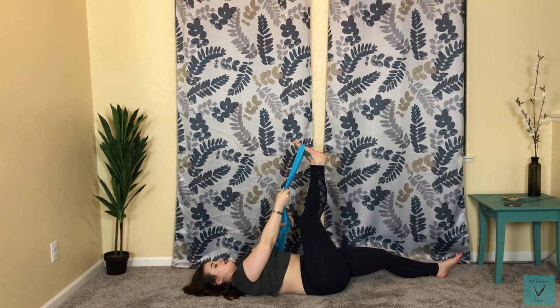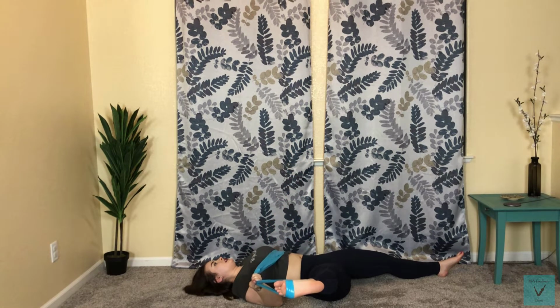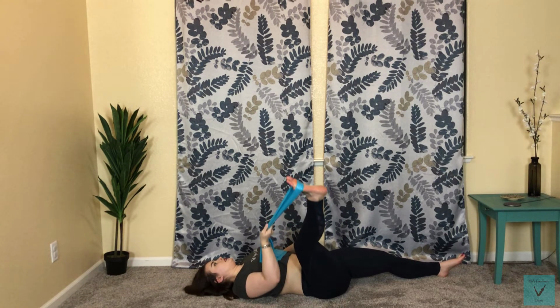We're gonna take that band in my right hand, so the same hand that my band is on my foot, and we're just gonna take a nice little inner thigh stretch here. Take your leg down as far as feels comfortable for you. Again, both my hips and my glutes are staying flat on the floor. Nice deep breath here. Go ahead, bring that back on up to center.